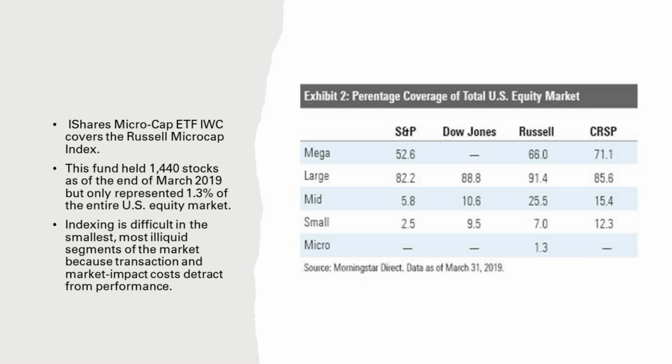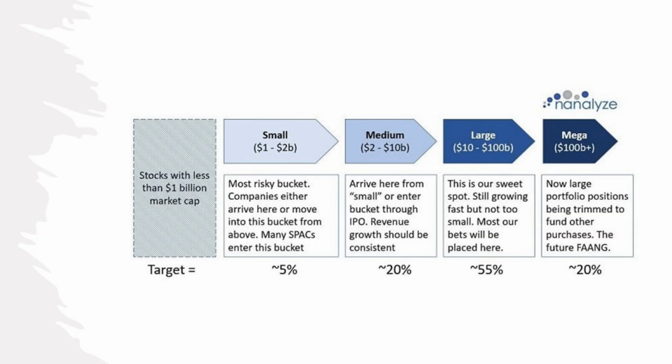So here at Nanalyze, we've broken down our size analysis into these buckets. You can pause and read the descriptions, but I just quickly wanted to point out that we don't invest in stocks with less than $1 billion market cap. So we consider small to be between $1 billion and $2 billion. That's the most risky size categorization that we invest in. And of course, that means we only target having 5% of our disruptive tech portfolio in such stocks.